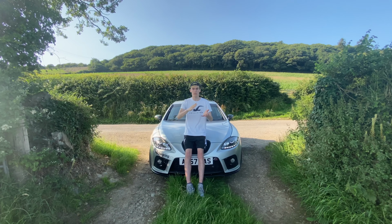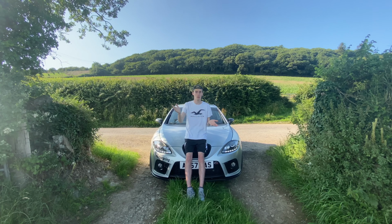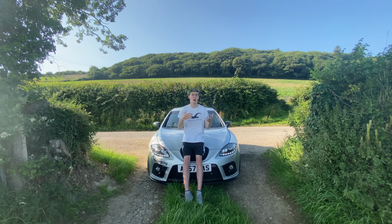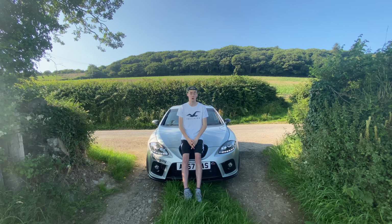And I just find that with a tuned diesel, it just drives so much smoother and it pulls so much stronger, and it's such a nicer car to drive than a standard car. Although the standard cars obviously will probably last a bit longer because everything's under less stress, I still recommend tuning a diesel just because you get that drivability and economy.